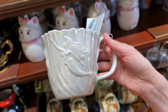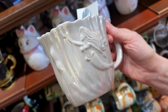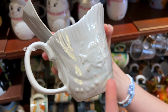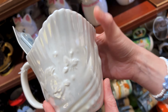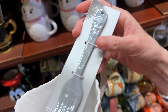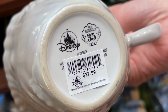And finally, my favorite mug of all. Who do you think that is? It's Ariel, and it's for The Little Mermaid's 35th anniversary. Because yes, in November, it's Ariel's 16, I believe. Yes, 35th anniversary. There is Flounder. It looks like a conch shell kind of thing. It's nice and pearlescent. Sebastian, and white. Okay. Where's Sebastian? Oh, right there, right next to Flounder. I didn't see him. And then this is a little dinglehopper as the spoon. Okay, it is $20, and there's a little seal, The Little Mermaid 35th anniversary.